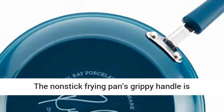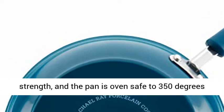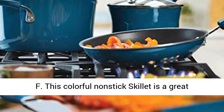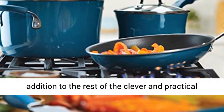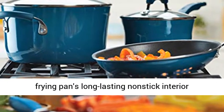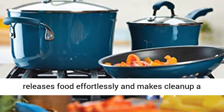The nonstick frying pan's grippy handle is rubberized for comfort and dual riveted for strength, and the pan is oven safe to 350 degrees Fahrenheit. This colorful nonstick skillet is a great addition to the rest of the clever and practical kitchenware and cookware from Rachael Ray. The frying pan's long-lasting nonstick interior releases food effortlessly and makes cleanup a snap.